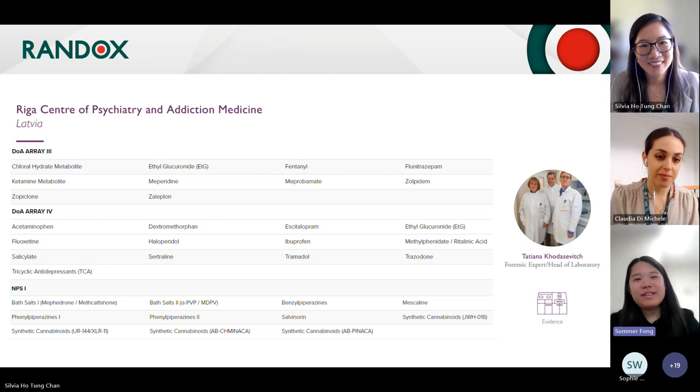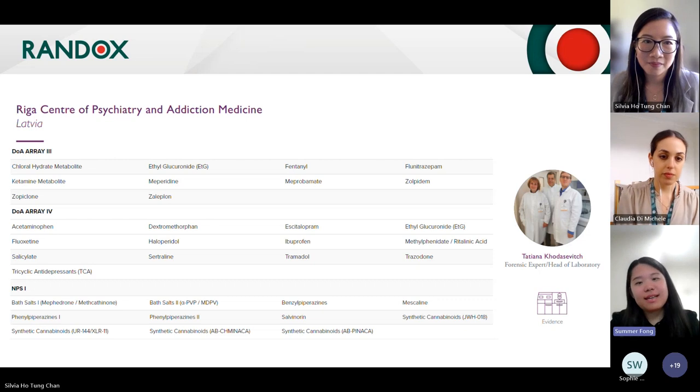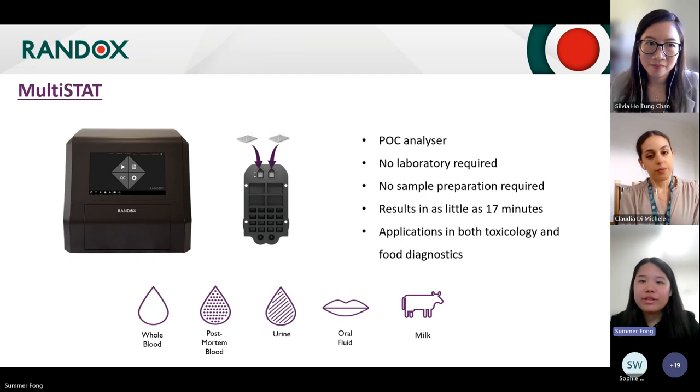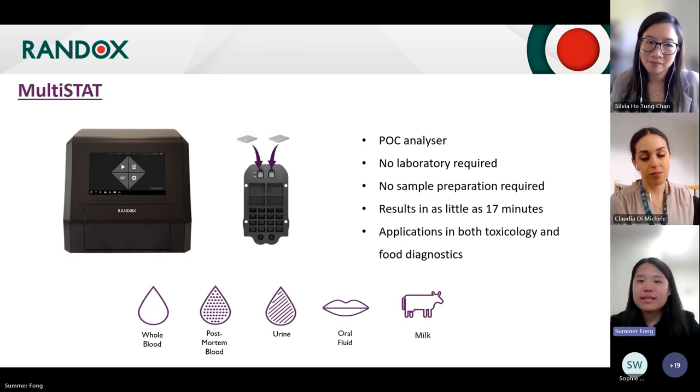Yeah, thank you, Silvia, for this. So I will now take you through our MultiSTAT analyzer. Our MultiSTAT analyzer is the smallest instrument in our Evidence series and is suitable to use at the point of care in a wide range of settings, such as workplace drug abuse testing at mining sites, airports, police stations, and also farms for milk testing as well.